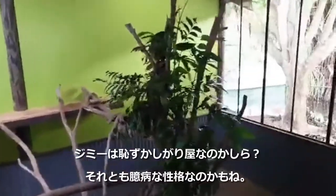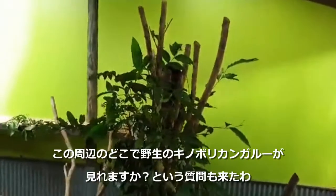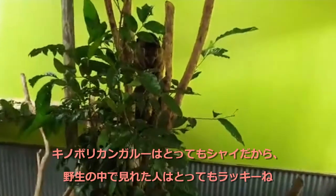Cool. And so he looks like he's a little bit shy. Are they a bit of a timid animal? And also, Taz wants to know, where would they be found locally in the wild? So Lumholtz tree kangaroos are fairly shy.